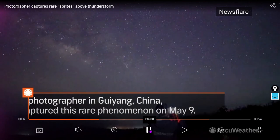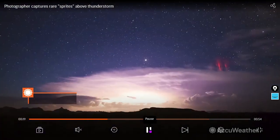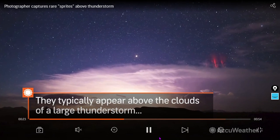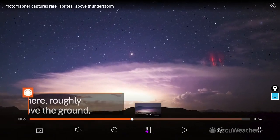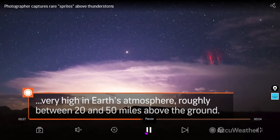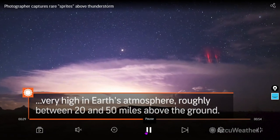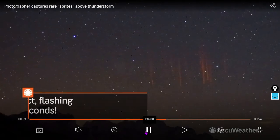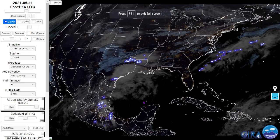Also, you can do long exposure photography for this, and keep in mind the UV outputs of these are often not even visible to the naked eye, similar with auroras. So if you're in a spot where you're likely to see auroras, or if you have this sort of a view of a thunderstorm, set your camera up and take some imagery of it. You may get something that'll blow your mind.